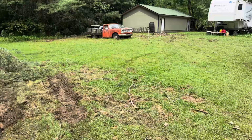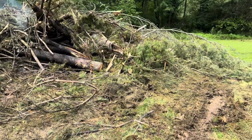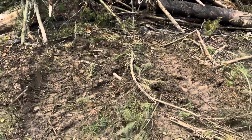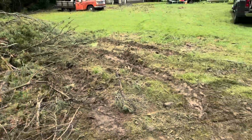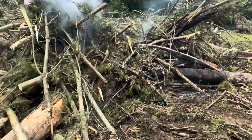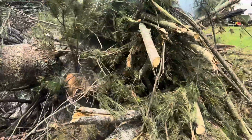So I got a lot of the stuff that was sticking way out to here and got it thrown on top. See, I'm having a little bit of trouble because I almost had it stuck right there, but I was able to rock it back and forth and get it out. But now we've got a lot more wood over top of the major heat source.